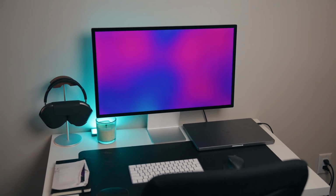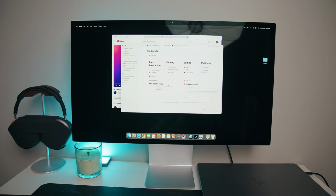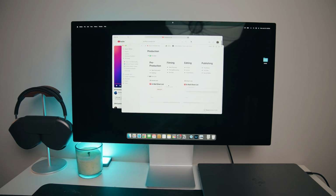Now, it's 5K resolution, and honestly, the display for me has been great. This kind of goes back to my point, like things look better on the display than they do on an iPhone, for example. You have a large canvas to work with. It's bright, it's vibrant. It honestly just looks great. No matter what you're doing on it, whether you're creating content, consuming content, everything looks great on the display. It gets plenty bright, so you don't have to worry about it.